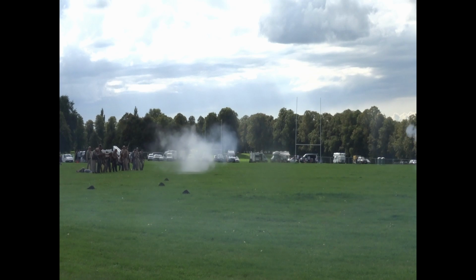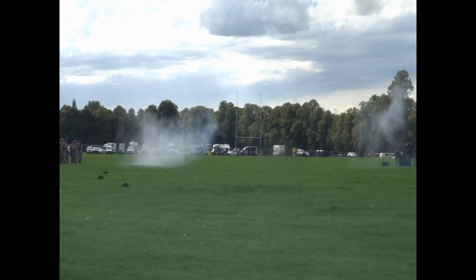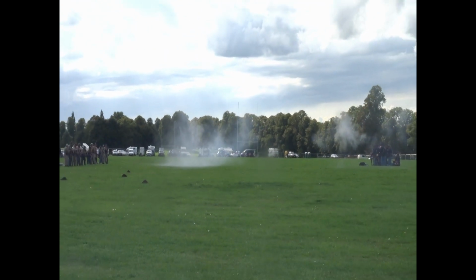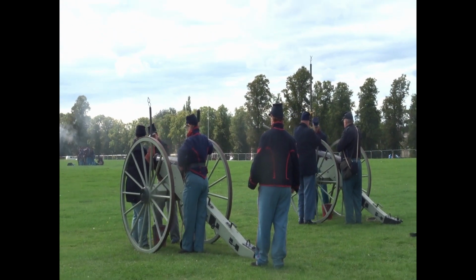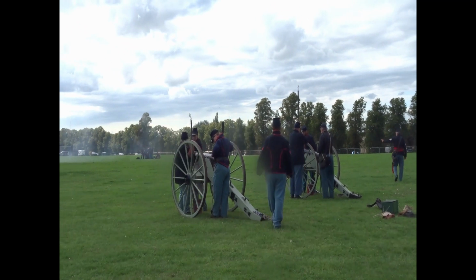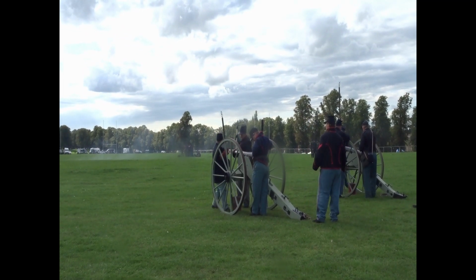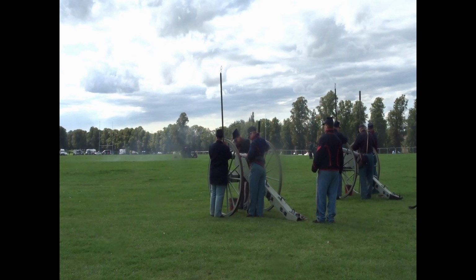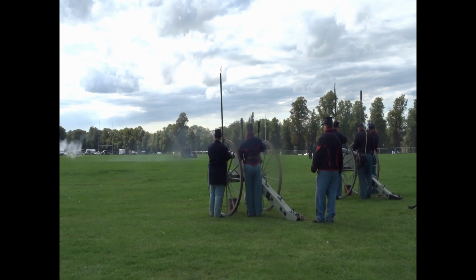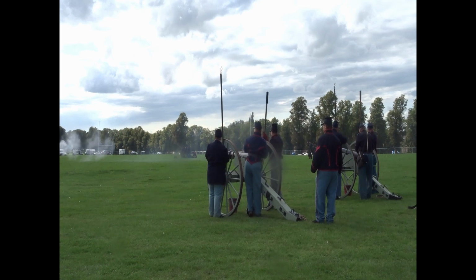Oh, nice ring. It looks to me like the Union are firing by file. This is where they fire one after the other, but it's a suppression tactic.